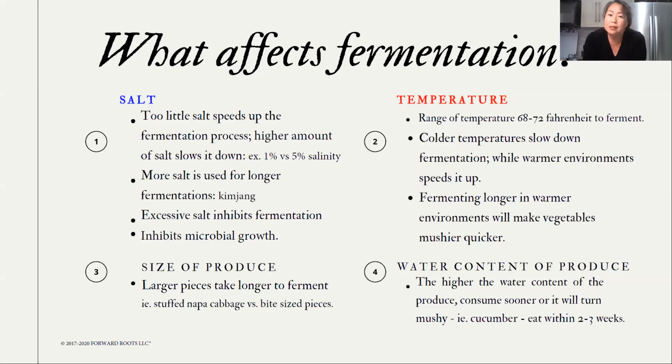So if we're going to extend the fermentation, let's say at the end of the year, where we want to ferment it for many months, we'll tend to use a little bit of higher salinity so that it preserves it for a longer period. And excessive salt, when you use too much, also inhibits fermentation. So it'll take a little longer for it to kick in. And what salt does is it inhibits microbial growth.